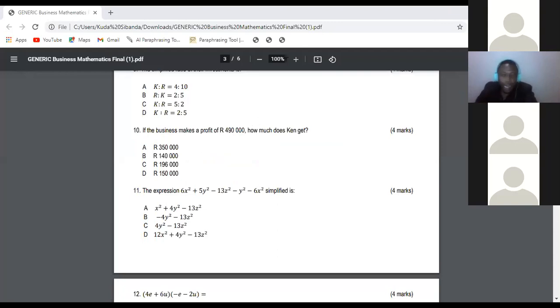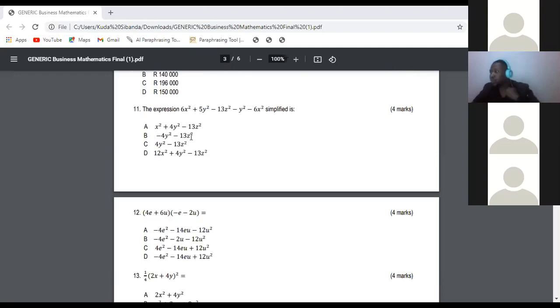Okay. All right. So let's get to these mathematical expressions, right? 6x squared plus 5y squared minus 13z squared minus y squared minus 6x squared. Now the question is saying, write this expression in its simplified state, right? When you go back to your study guide, you come to find out that when you have an expression like this, you have to group it into what they call like terms, right? Like terms. So what you need to do now is identify which terms have like letters, and group them together with their signs.